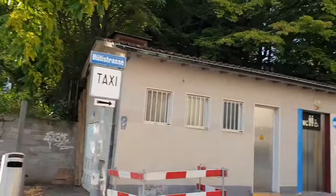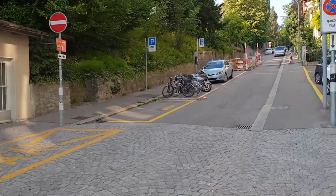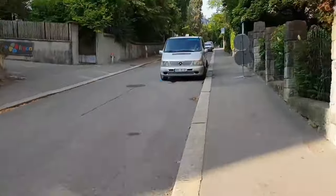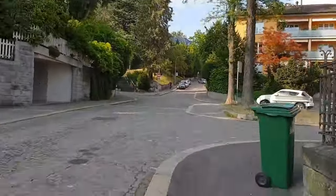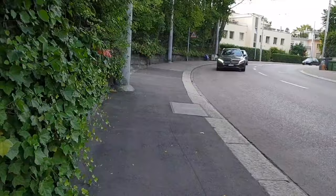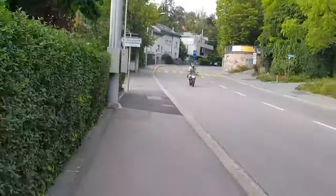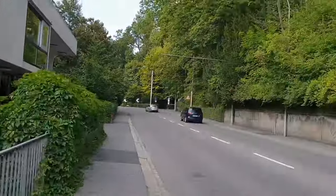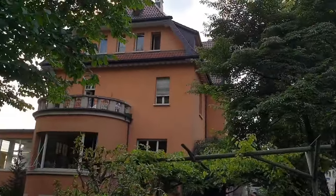We have crossed the road and come to the Rötisstraße, and from there we'll go to Bergstraße where the temple is. We are now joining the Bergstrasse, and that will take us to the temple. We have reached the temple now.